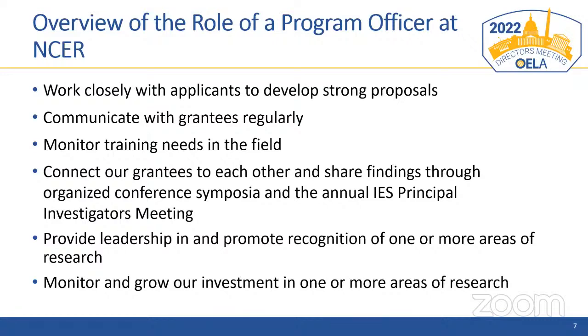We also have a particular focus on capacity building. We want to ensure that our applicants have the skills necessary to conduct the type of work that IES funds. So we monitor the training needs in the field to see if there are ways that we can support that capacity building. And finally, we also think critically about dissemination and ways that we can support our grantees in disseminating the great work that they're doing.